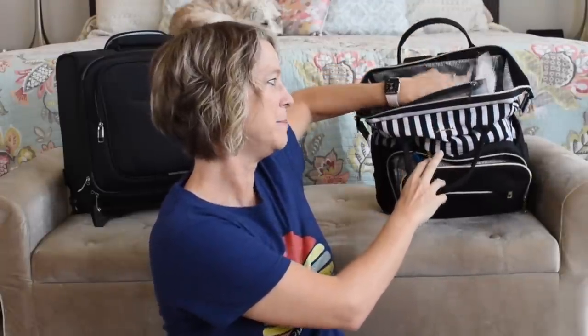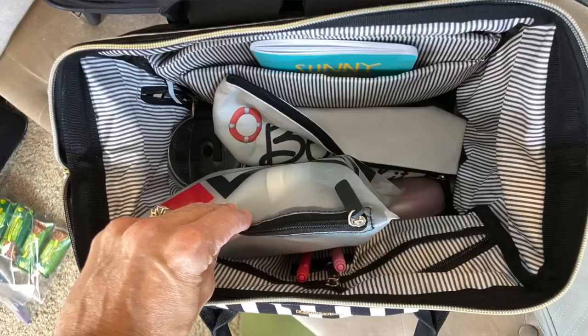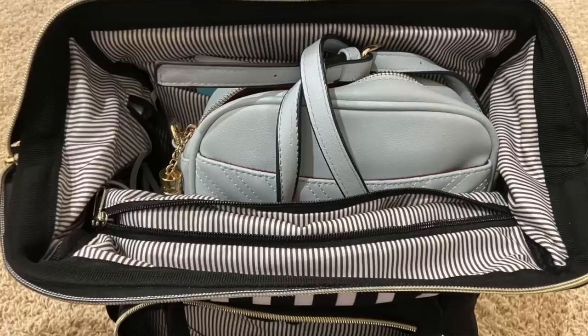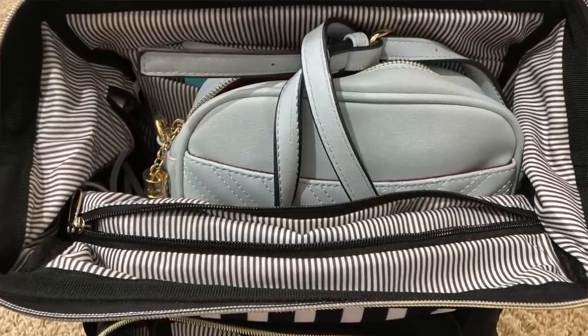So I have my airplane pouch, my liquids bag for easy accessibility for the TSA line, and then I also pack my crossbody bag, which can be super casual or dressy, and they come in like 12 different colors. Y'all, this is so good because I have my reading glasses case in there and my sunglasses case, and I will have my travel wallet RFID that just slides right in there, and my chapstick.